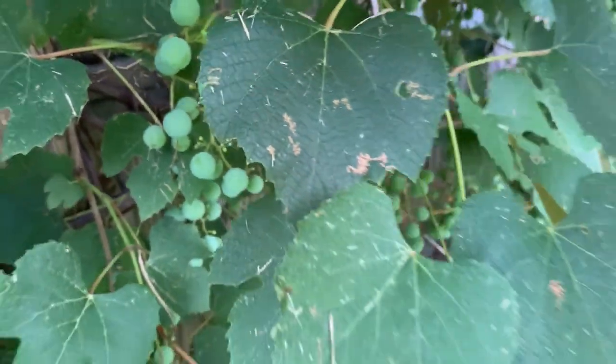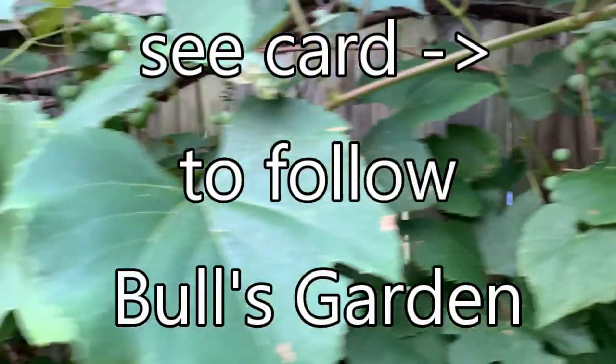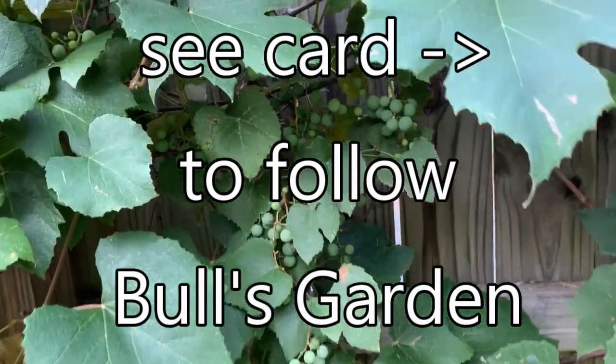There you go. That old boy, Old Bull the Rose Tail. I saw him harvesting the other day. Lord of mercy.